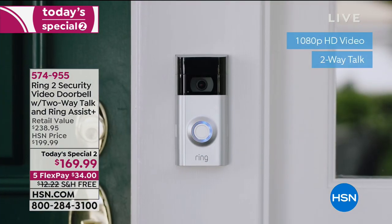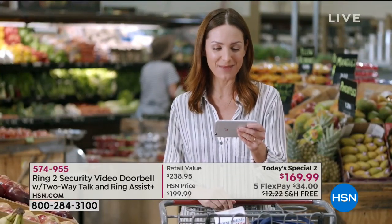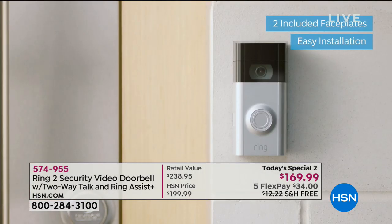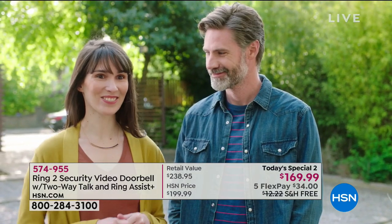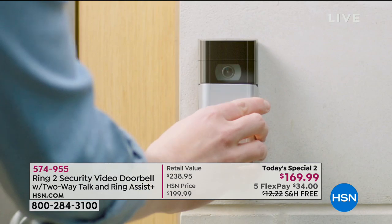I mean, that's incredible. For a lot of us, we're not at home during the day. We want to protect what's ours, and there's some shady stuff going on. People come to your door to scope it out, see if you answer. Well, you can actually have a conversation with those people, so it leaves them guessing as to whether or not you're there. Absolutely. You're always giving the appearance of being home with Ring.